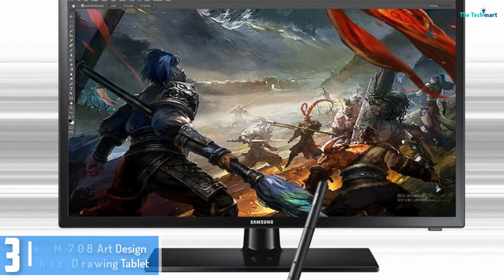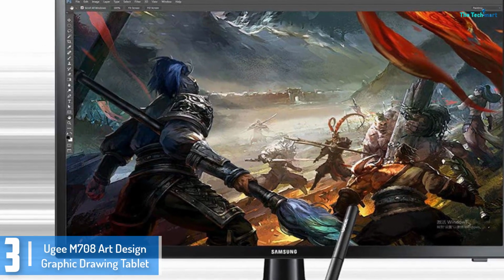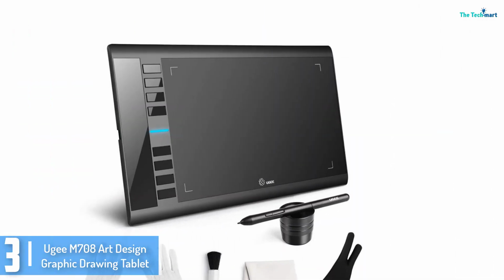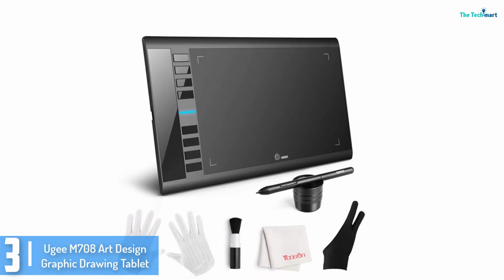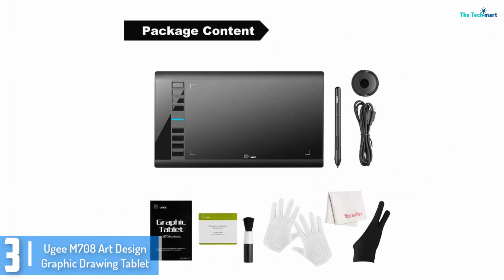At number 3, we have the Ugee M708 Art Design Graphic Drawing Tablet. Have you tried out this powerful and high-pressure sensitive drawing tablet? This is one of the leading and most dependable drawing tablets that you can now find at an affordable and discounted price. It features up to 8 user-defined shortcuts that you can use to customize your functions.